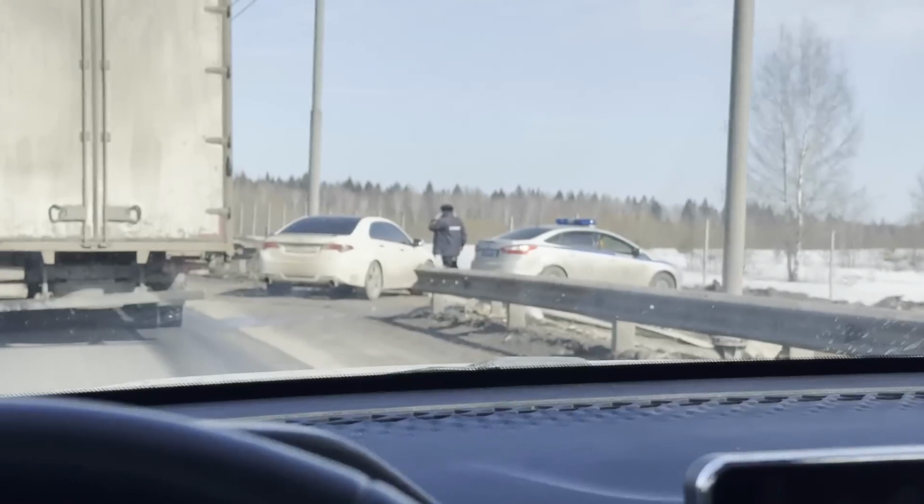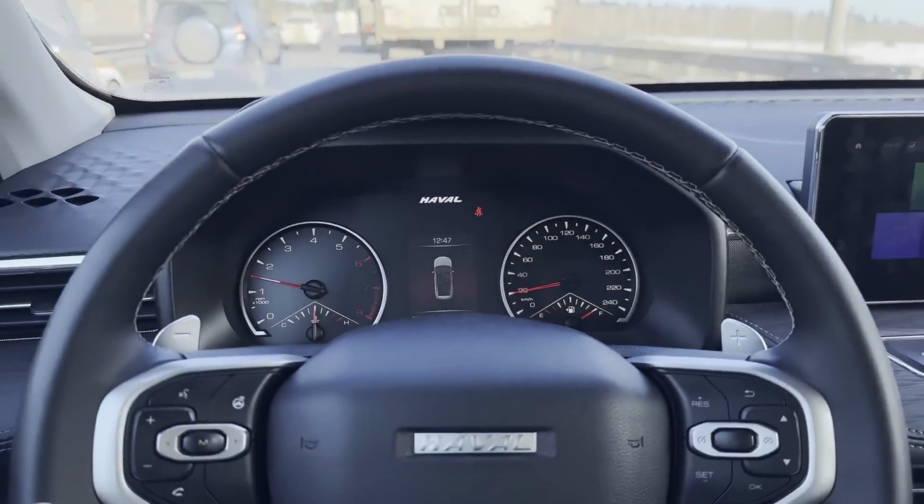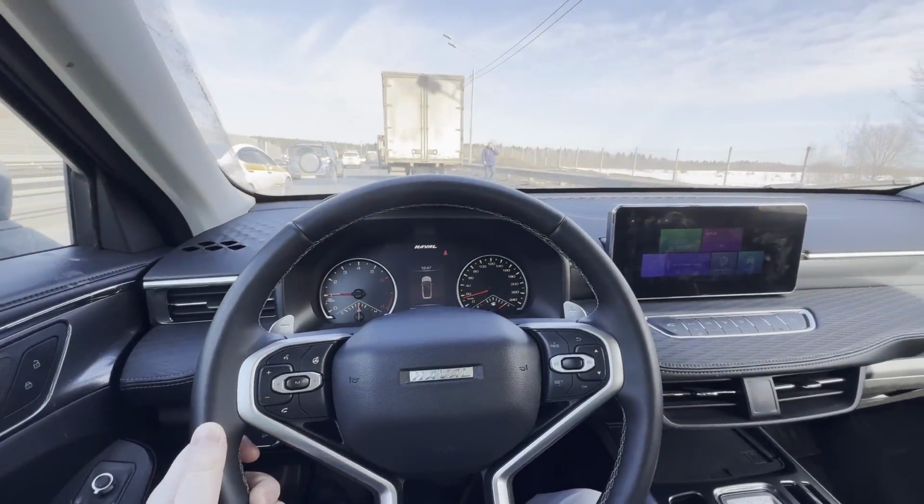It has 35,000 kilometers. It drives in a straight line, which is a good plus side to it. It just feels a bit better than the other cars I've driven. Well, it seems like somebody's got pulled over by the police. Wow. Anyways, yeah, this is not that bad. Let's see how it goes.